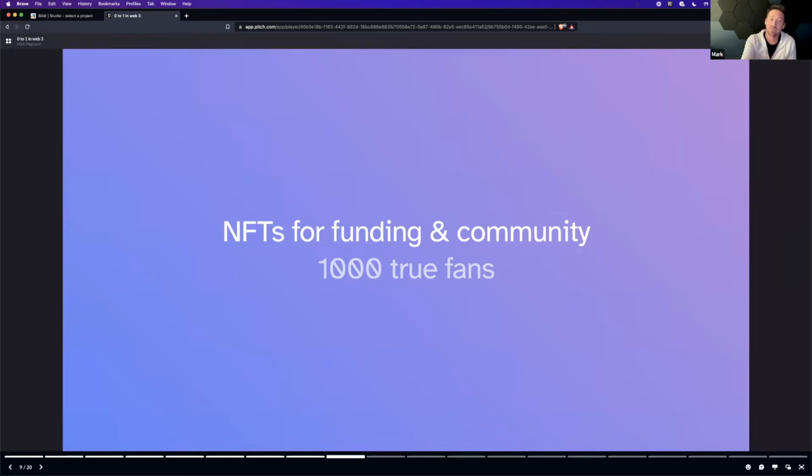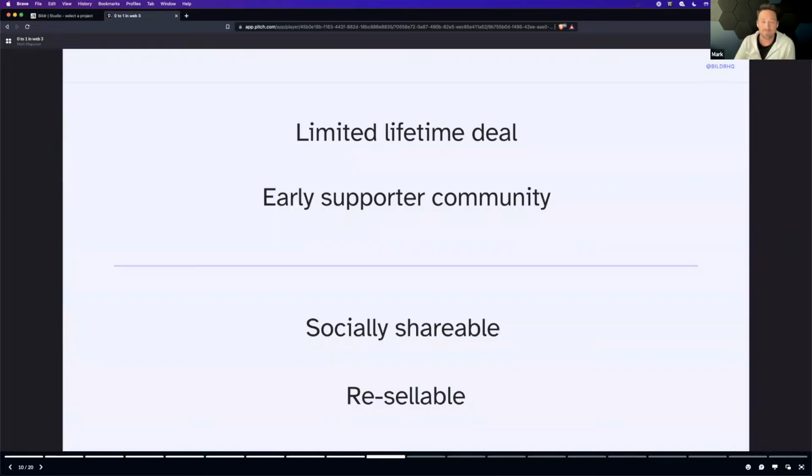Give them incentive to come in early. And they also just fund your ability to get it going, right? To get it rolling. So that would be a limited lifetime deal and an early supporter community. That's what you receive out of that. But what's really cool about it, in my opinion, is the next two things, which is it's socially shareable and it's resellable.